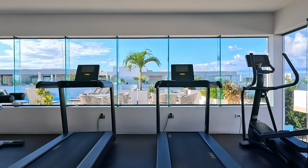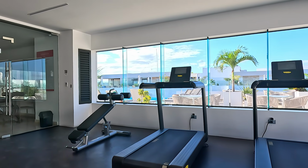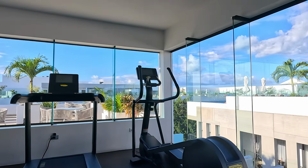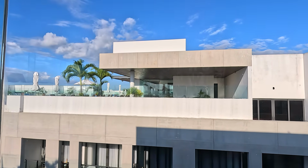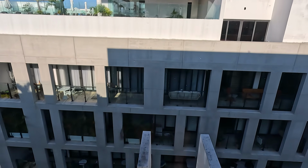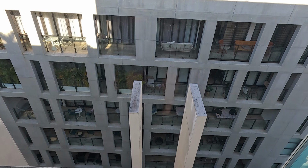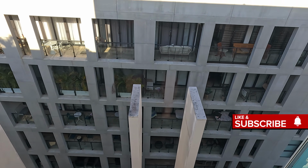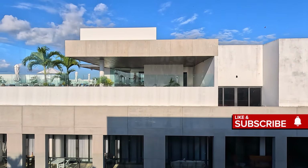Well, I've shown you around the amenities, how to get into the condo with the fob. Security seems to be really good. We came up, we took a look at the pool, the hot tubs, the bar, the gym, and the views of the Caribbean. So what everybody else probably wants to see is the room, and we're going to head to the room right now.